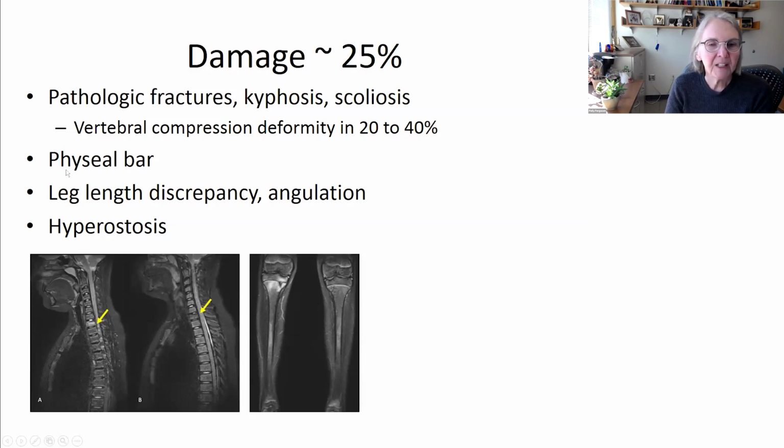You can develop a physeal bar, which is shown here, a leg length discrepancy, which I just talked to you about, angulation, which I just talked to you about, and then hyperostosis. When a bone becomes really hyperostotic, and it happens to the clavicle a lot, it takes quite a long time for that to completely remodel, if it ever does. The jaw also does that.